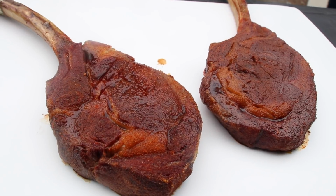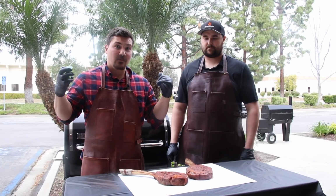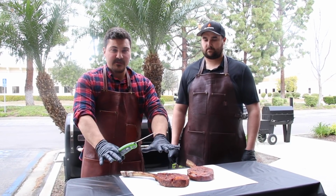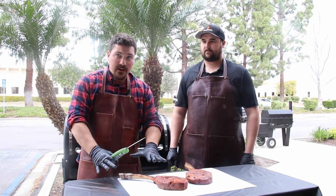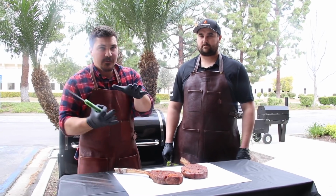Okay, so we pulled these things off. They got to 125 internal, and we are going to get this grill ready to go to sear them. But in the meantime, we're going to let them cool, because we want the steak to cool down all the way around so that nothing gets overcooked, because we want sear on the exterior, perfect pink in the middle.